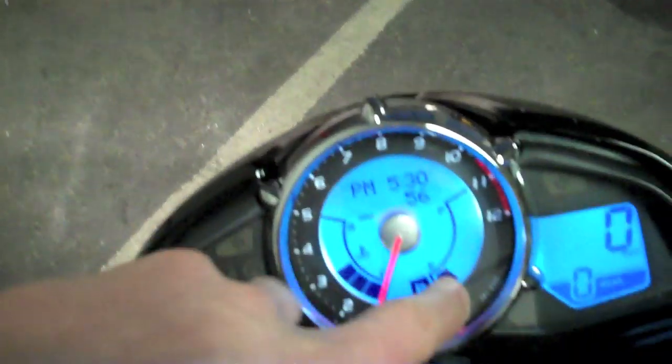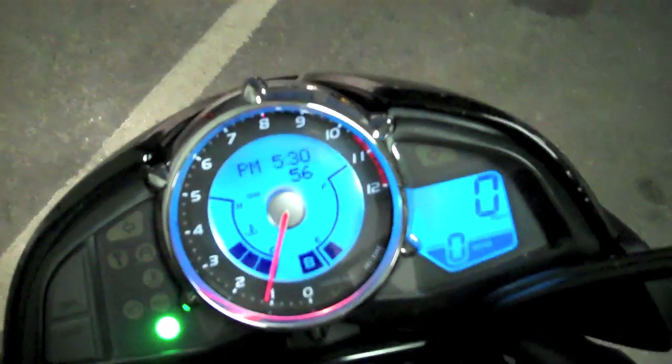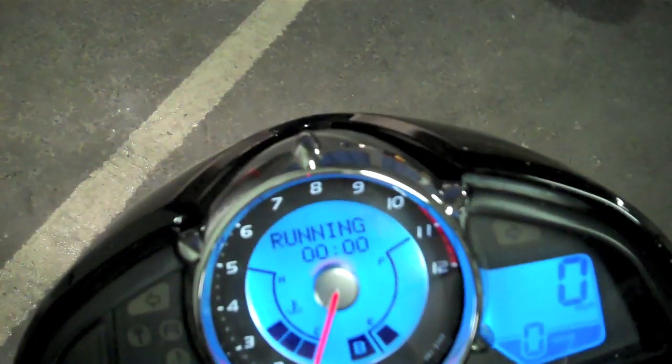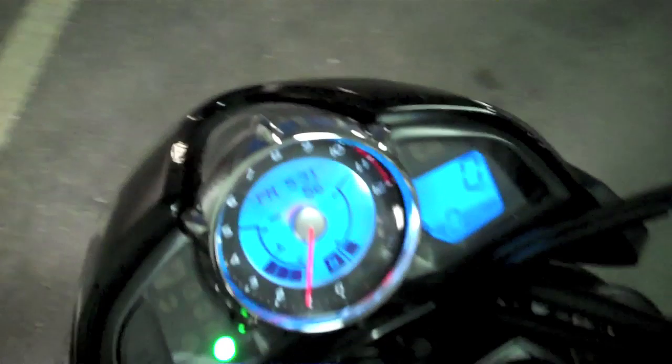Now I'm just going to turn off the ignition, but actually first I'll show you the rest of the dials. Showed you earlier A and B mode, so you've got temperature gauge, fuel gauge. As you can see, it's a fuel light flashing there, which is interesting because a minute ago it was full almost. Time at the top, you can cycle for different information. You've got everything on here: maintenance reminder, lap timer, average speed, miles per gallon, that kind of stuff. It's really useful.